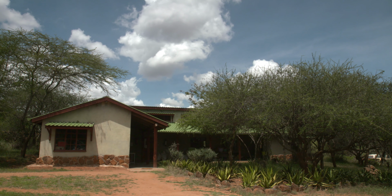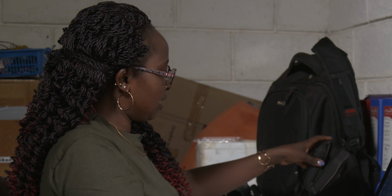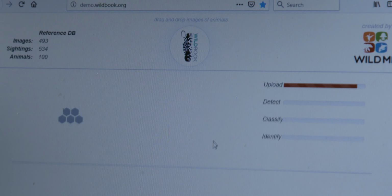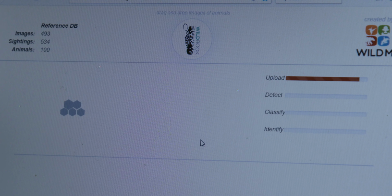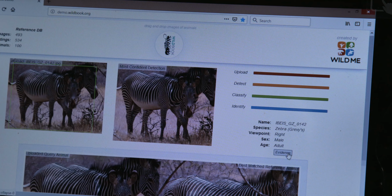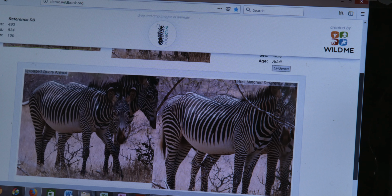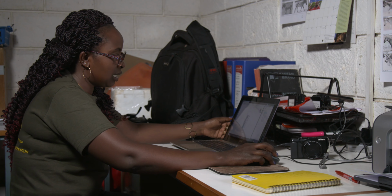I just want to download this camera and see how many photos I've taken today. I saw a lot of zebras and I want to see how many I can identify with the new program. Wildbook is an online software that can identify individual animals from their coats. For zebras, it reads their stripes like a barcode. If this zebra is already in the system, it will recognize it because each individual zebra has its own profile, just like Facebook.